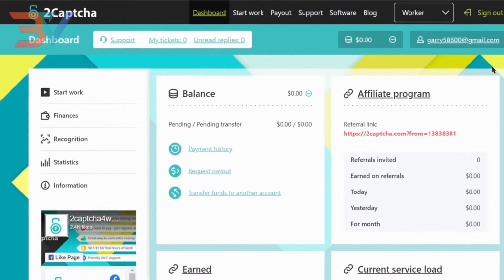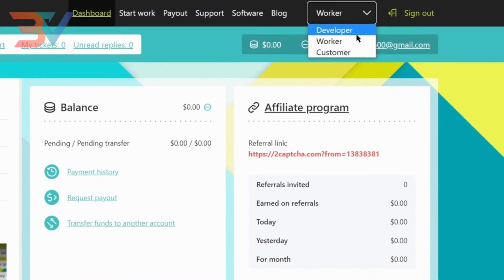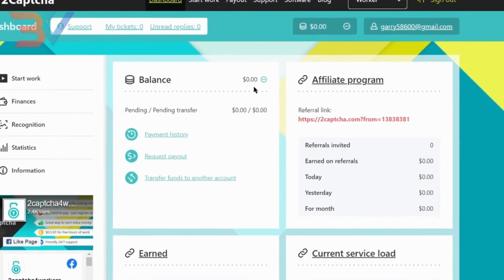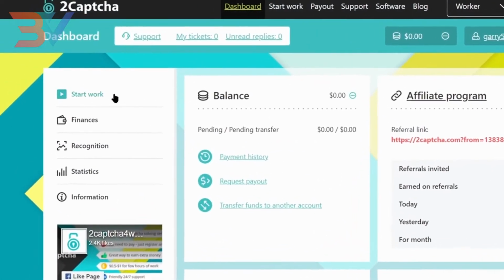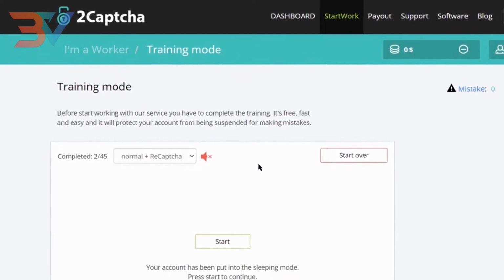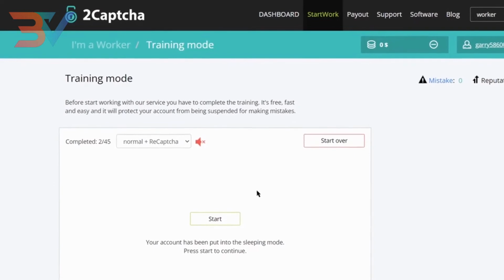Once you log in, the dashboard of the website will look like this. And here you will find 3 options: developer, worker, and customer. Make sure it is selected as worker when you start working on this site. Here you will be able to see your total earnings. And here you will be able to see the other stats of your account. To make money by typing, you have to click on the Start Work option and you will be taken to this page. As you can see, you are in the training mode right now. Actually, 2captcha will provide you with the training first, and once you complete the training, you will be given the actual work. This is because they want to train you for the real work so that you make little to no mistakes in the actual work.